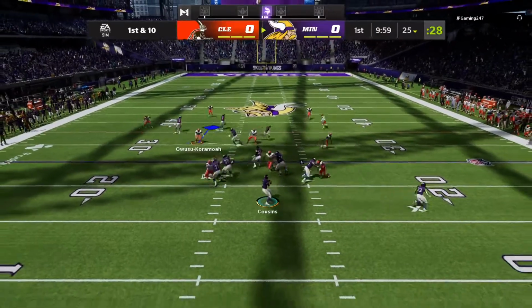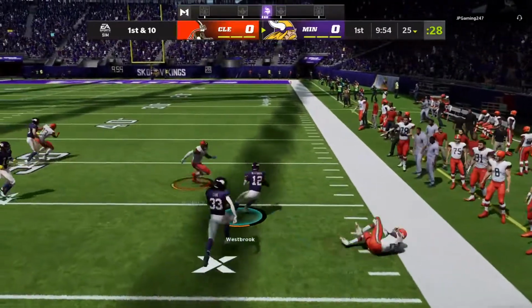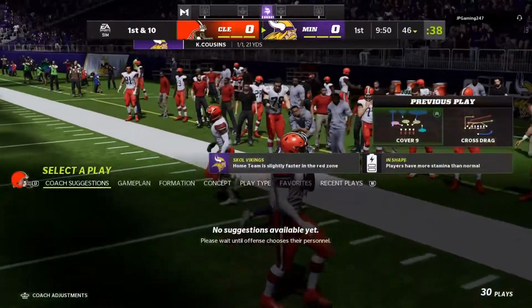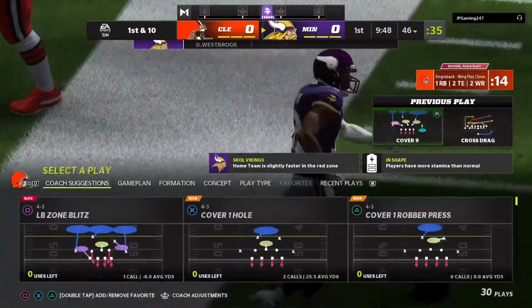On 1st and 10, Cousins. That one complete to D.D. Westbrook. And they work this well upfield across the 45. And a nice gain of 21 yards.